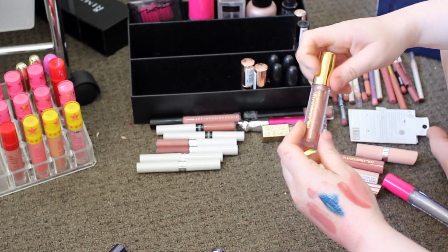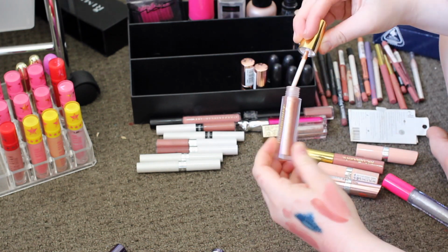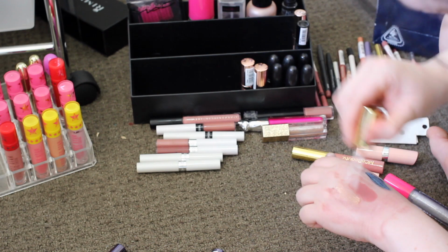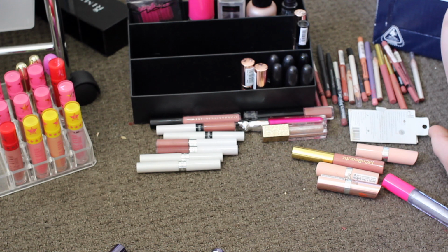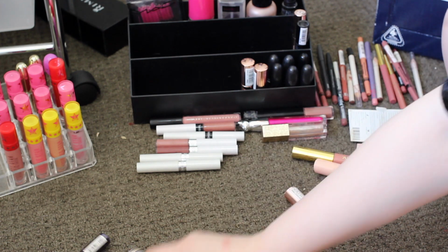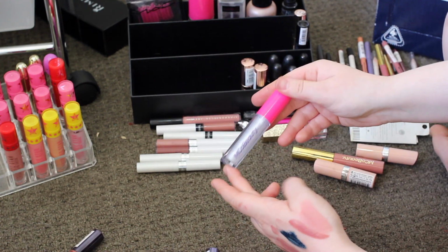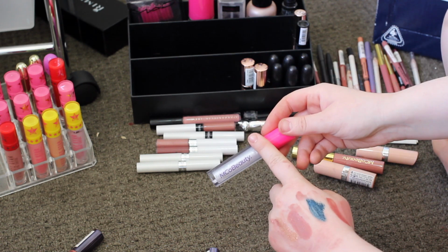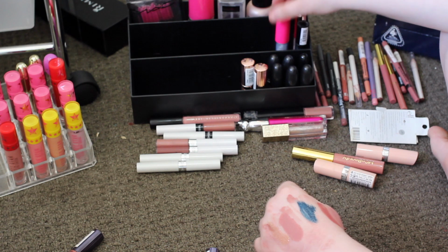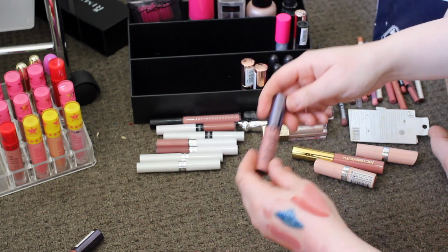I got this Emco Beauty gloss, which I haven't worn much. But I don't know if I'll get much use out of that, so I might just get rid of it. And I also recently just bought this Emco gloss, which is like a blue one. Blue clear gloss. It's super, super sticky, so it really sticks onto your lips. But I will hang on to that because I literally just got it this week.